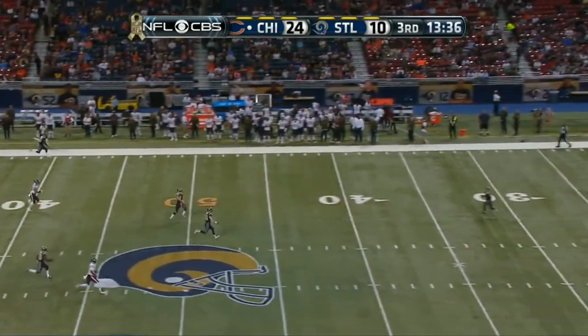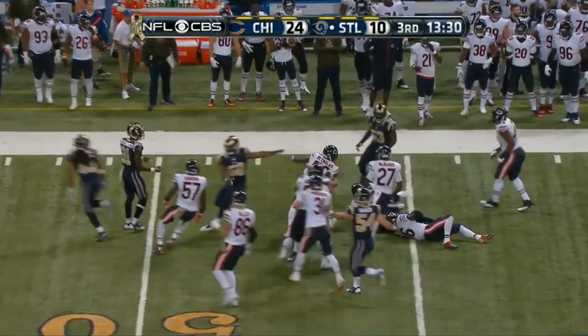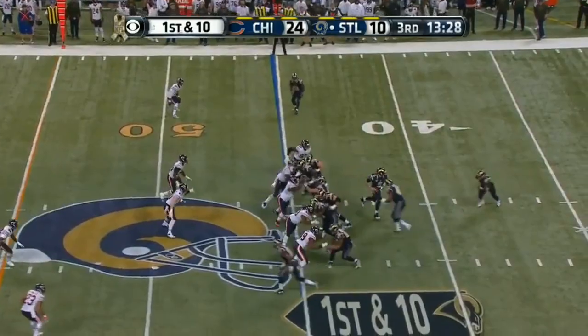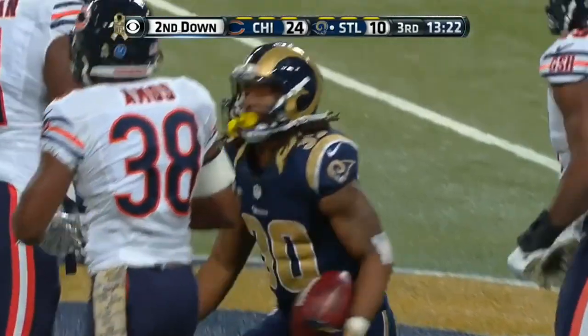Austin is back deep, a good sign for St. Louis after he had to walk off in the first half. And Austin up to the 45-yard line. It's Gurley. He had 11 touches in the first half, and he gets the first carry of the second half.